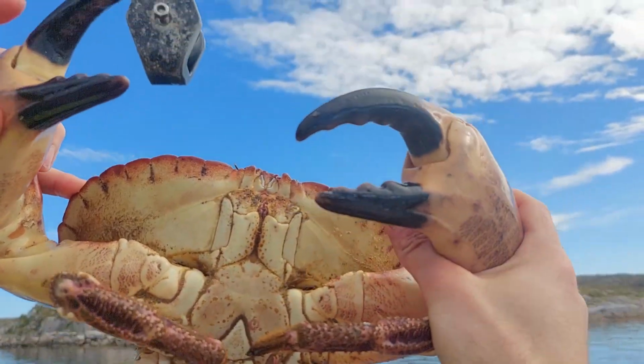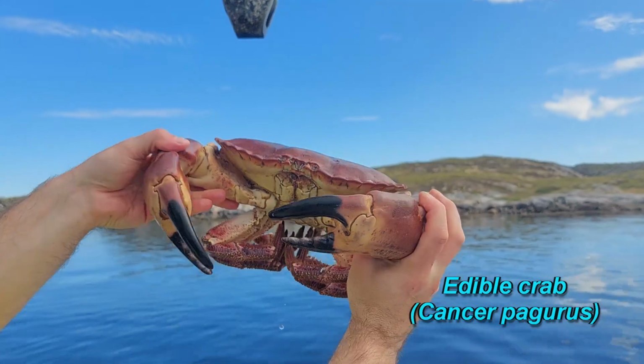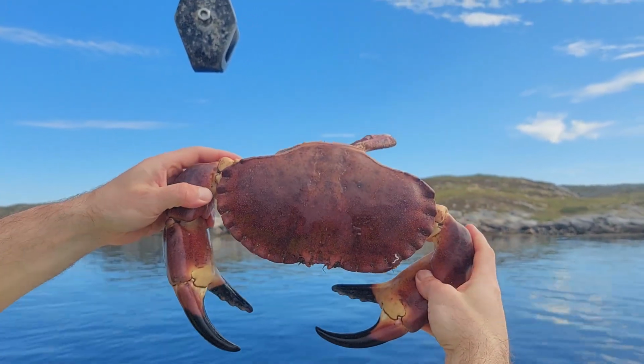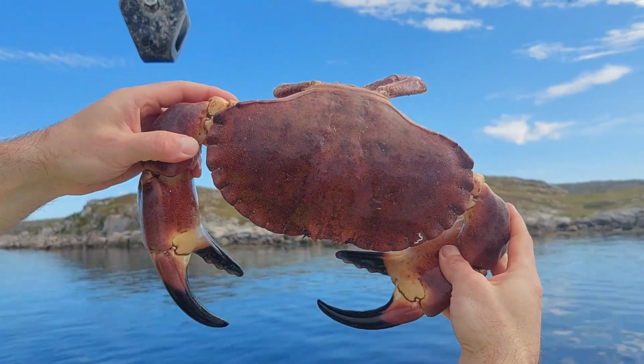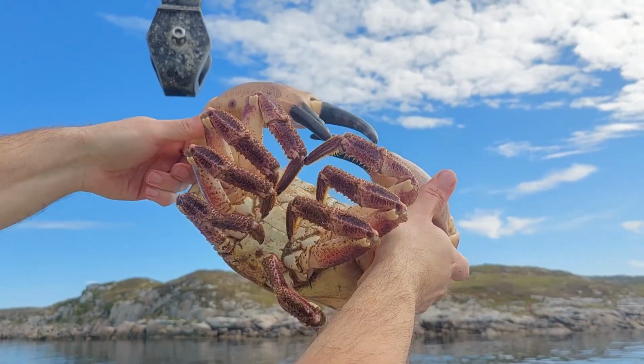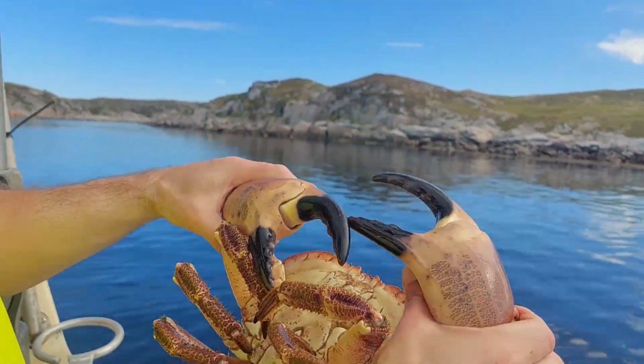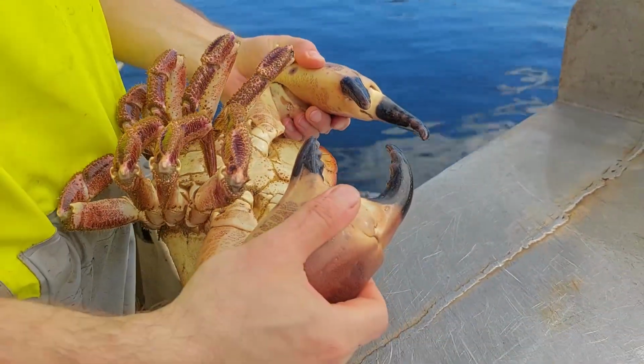So this is the guy that I make a living out of. It's the edible crab. It's legal to fish for these all year round, and there's no quotas on these here, though the quality is not very good during winter time. This one here is a big male crab. They have bigger claws than the females.